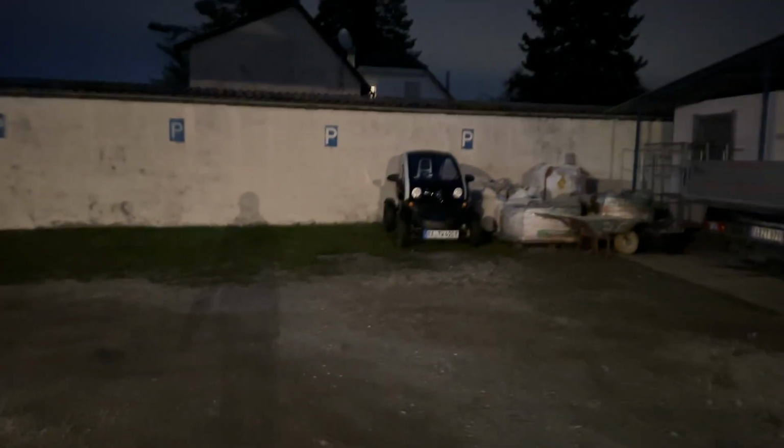Also, we have another set of summer tires that we probably don't need, and I think I'm gonna sell them as well because we don't need two sets of summer tires. That's just stupid. So yeah, that's our plan for today, and then I think we are going to the construction market and get some new screws for the rear license plate. And there's the dog running, oh my god. And there will be some driving around the streets here with the Twizy. So yeah, stay tuned.